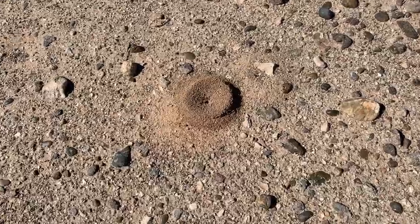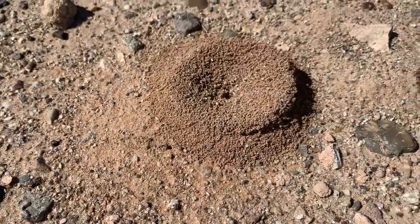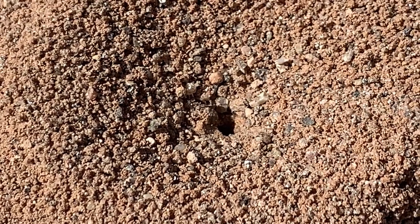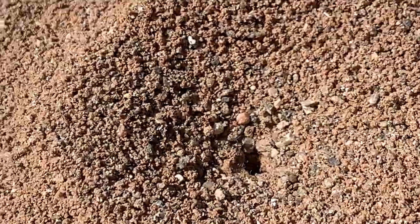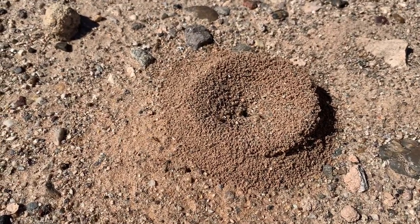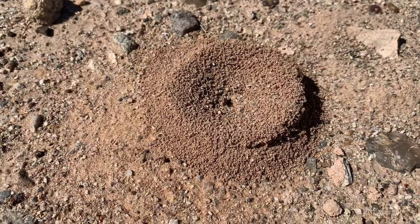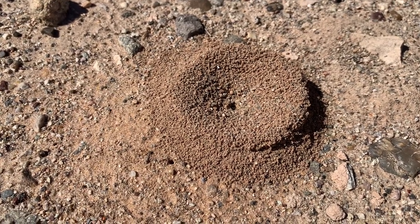Are we ready? Often a good way to get help from people in identifying ants when you find a mound like this. Different types will build different kinds of mounds or entrances to their colonies. Somebody can tell us what these are. Just outside of Yuma, just over the California border.